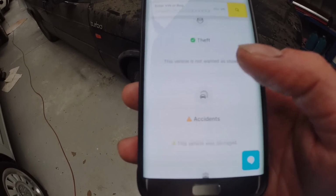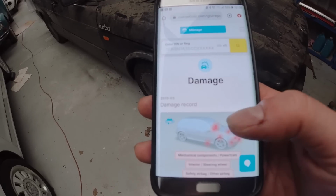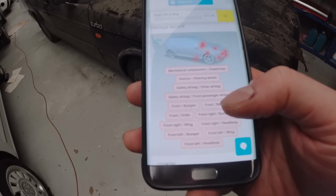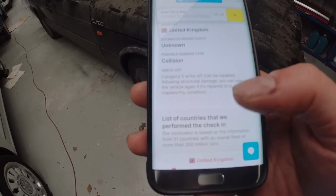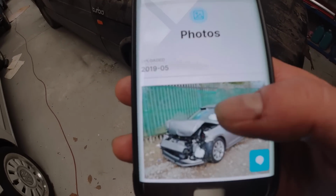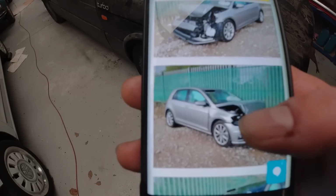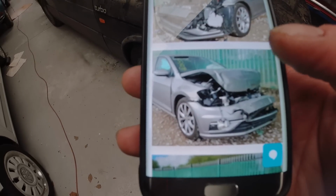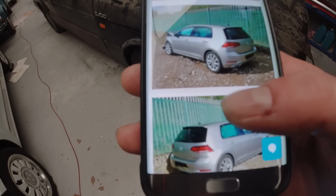Mileage checks out okay. Theft checks okay. But Car Vertical picks it up as having been accident damaged. The report here actually shows us where the damage on the vehicle was: mechanical components, powertrain, interior, steering wheel, safety bag. Shows us lots and lots of stuff there that was damaged. It was a category S, so structurally damaged. If we scroll down further, we've even got photos of this one of when it went through the salvage auction. You see all the airbags have gone off, the front end is really totaled quite badly. If you were going to buy this vehicle, even if you knew it was a cat car, you'd want to see these pictures in advance, because that is quite substantial damage.